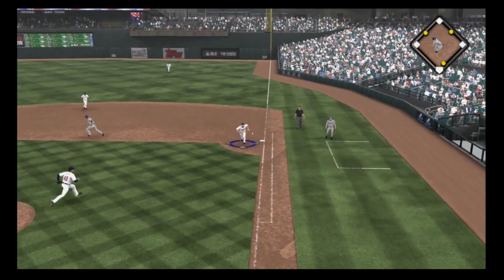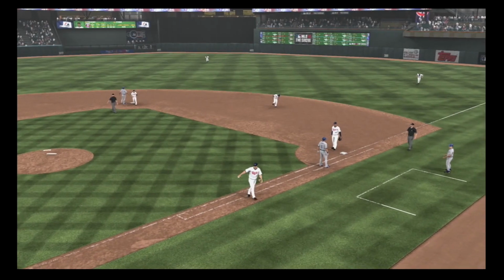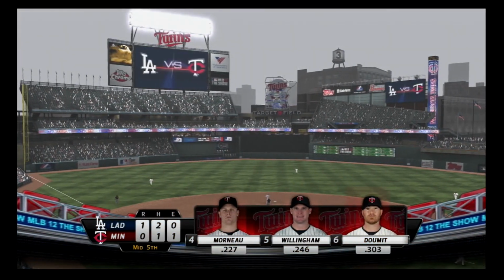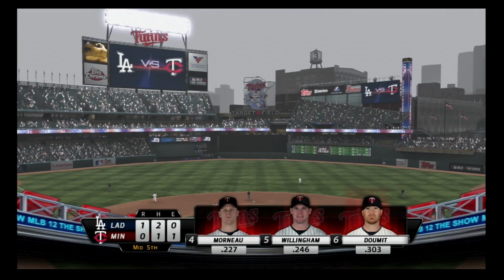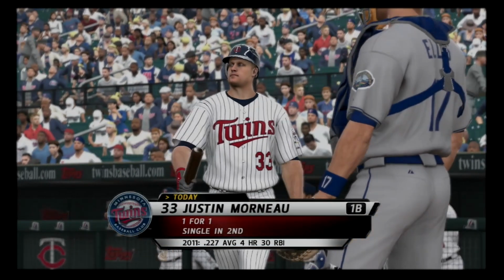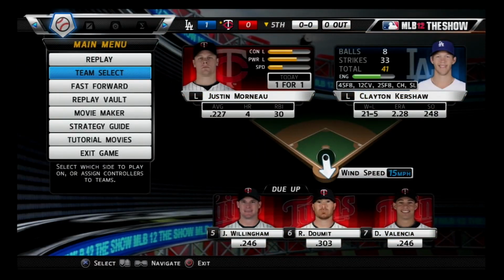Now a fair ball chopped up the line to first. And he'll just make the tag himself, and the inning is over. So it's no runs on a hit, no errors, and 2 men left on. Last half of the 5th coming up. The Dodgers lead it 1-0. Justin Morneau will stand in to lead things off in the bottom of the 5th.